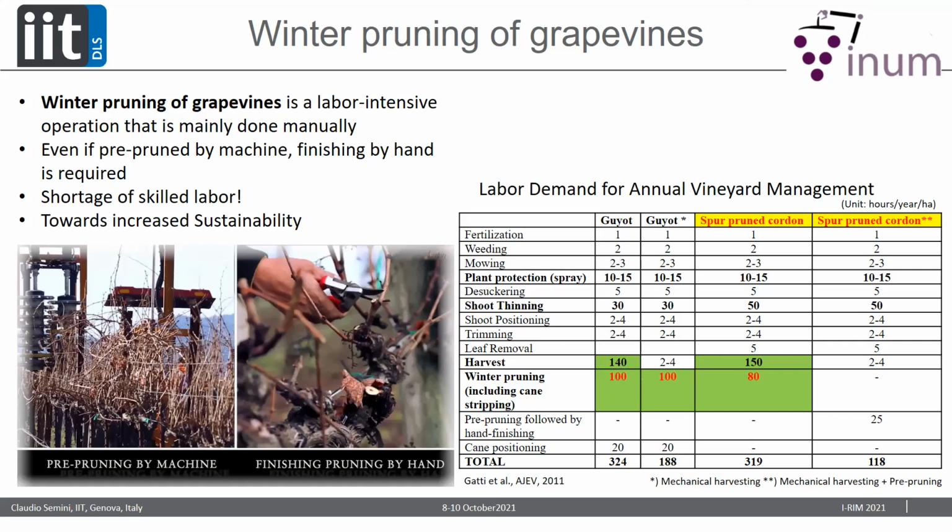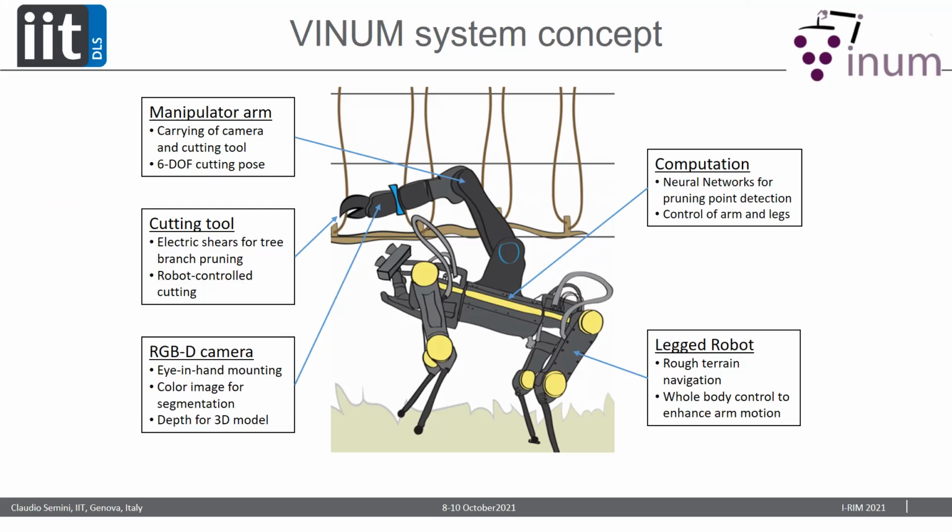Unfortunately, there's an increasing shortage of skilled labor. People that want and can do these works are getting less and less. So if we put automation into the vineyard and into agriculture in general, we can increase sustainability. So the VINUM system concept here has at the core a manipulator arm with a cutting tool and an RGBD camera. Onboard computation and everything is mounted onto a mobile base.